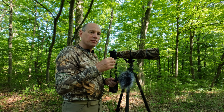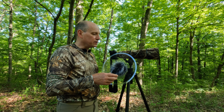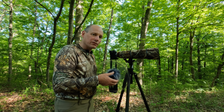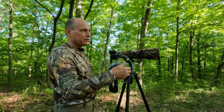Wind-wise, you could use one of these furry windscreens and they will cover you for most of the winds you'll ever need. We recommend not trying to record in heavy winds because it just reduces the quality of the audio overall, because there's a great distance between you and the subject, and as that distance increases, the wind noise starts mucking it all up.